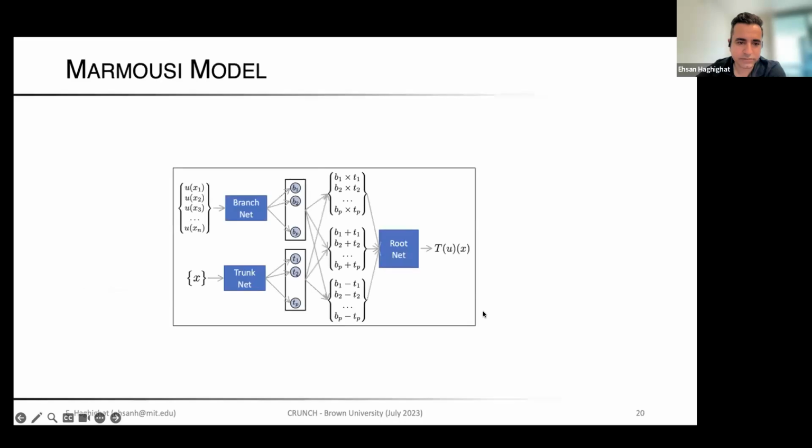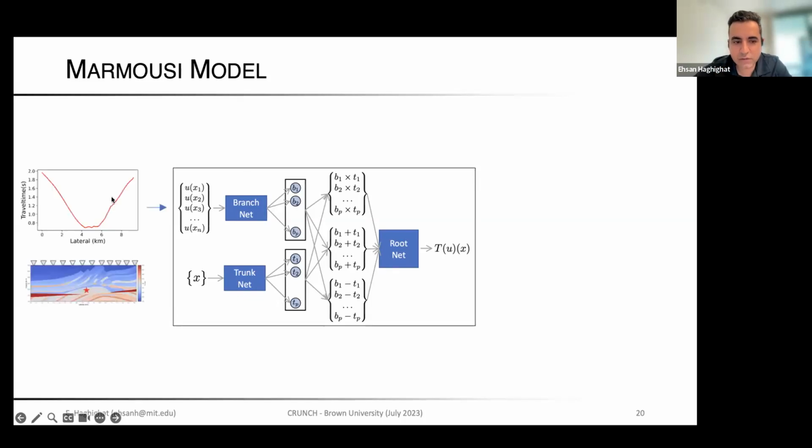So, some results. It's good that the previous talk went a little bit over time because our presentation is going to be shorter. So the first result is the Marmousi model. I'm going to explain what that is, but essentially now we have this enriched DeepONet architecture. So the branch is going to encode sensor travel time observations at the stations on the surface. So that's the velocity model for the Marmousi field. And there are some seismic stations, and they're going to tell us what the travel time was. So we feed that to the branch network.